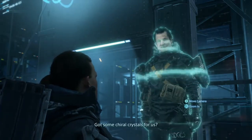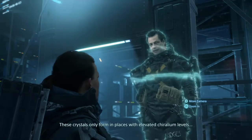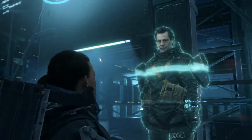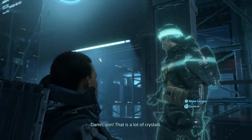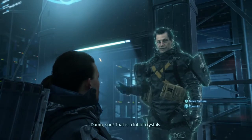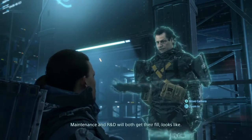Got some chiral crystals for us? Which makes me wonder if expanding the network had something to do with it. Damn, son. That is a lot of crystals. Maintenance and R&D will both get their fill, looks like.